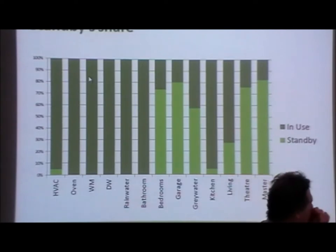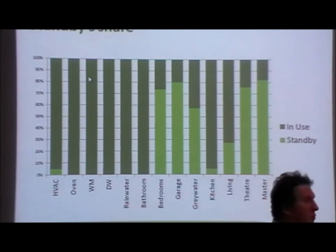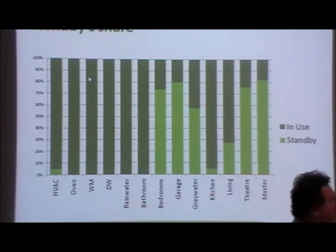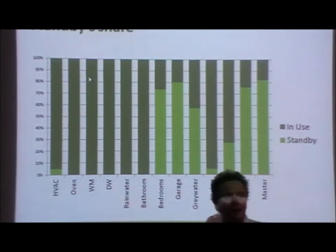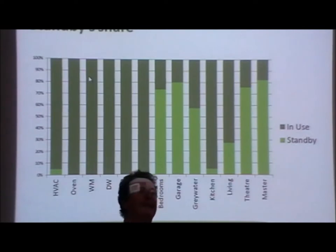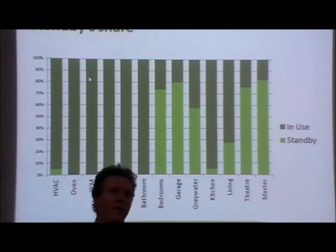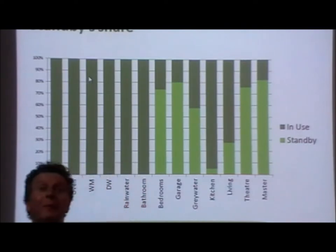But look, one of the other things that's really interesting here, this is us trying to get a feel for the different circuits and how much of their total consumption was standby and how much was the device actually doing something. With entertainment appliances like DVD players, around 90% of their energy consumption is standby energy consumption. So only 10% of their total energy consumption is actually them doing something. How did you actually measure your standby? Look, like I said, it was the best guess.